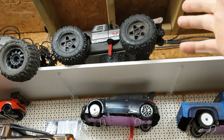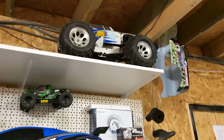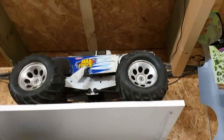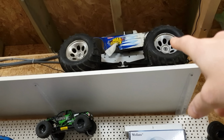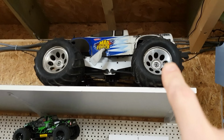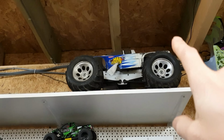The reason why I don't use that? No reason. It will come out soon. Next, we have the Car Show Mad Force. The reason I don't use that one is because it's a bit of a vintage one. It's not that durable. It does run really nice, and I kind of take that one out on special occasions.